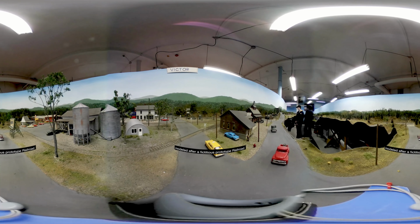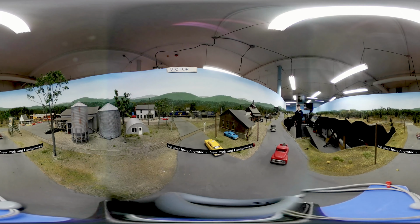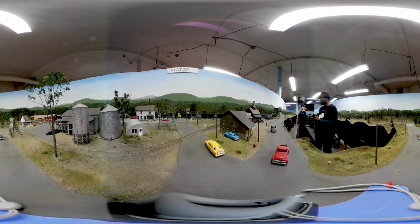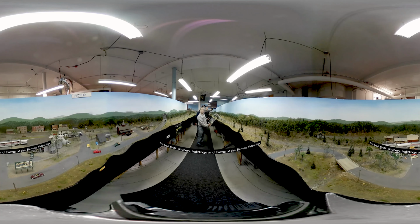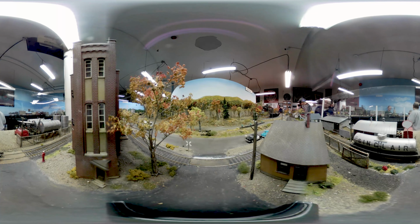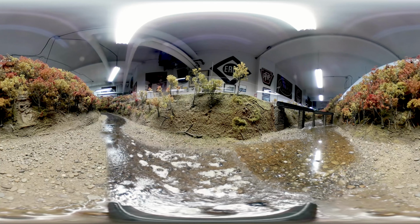This layout covers the Seneca Valley lines, modeled after a fictitious prototype railroad that could have operated in New York and Pennsylvania. The equipment, scenery, buildings, and towns of the Seneca Valley lines are primarily based on the Lehigh Valley Railroad. This is blended together with traces of the Erie, the Delaware, Lackawanna and Western, the New York Central, and a fair amount of artistic license.